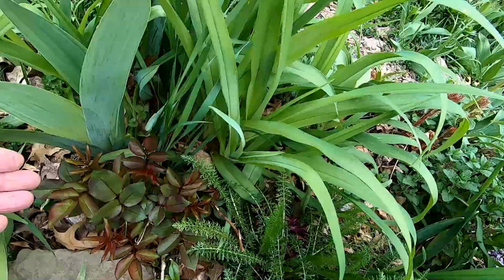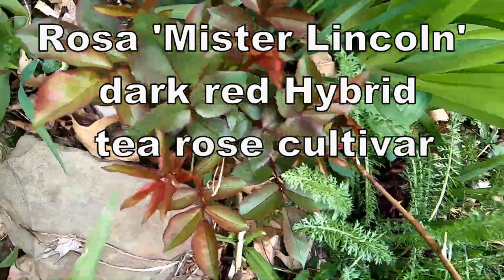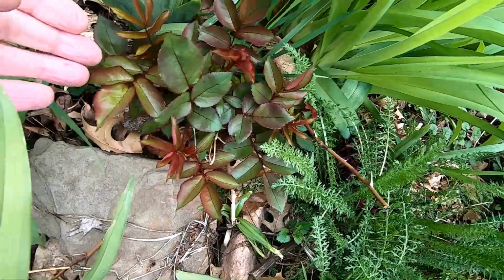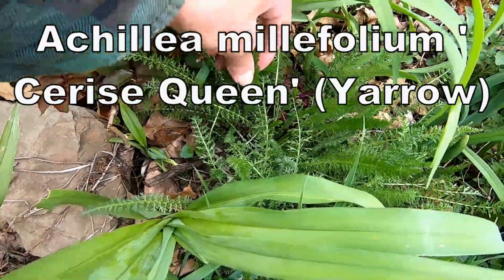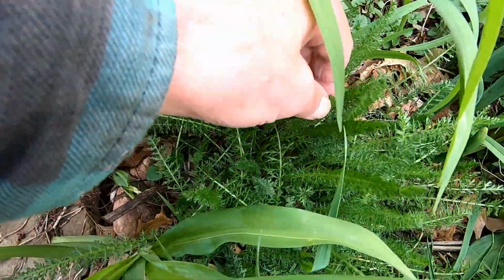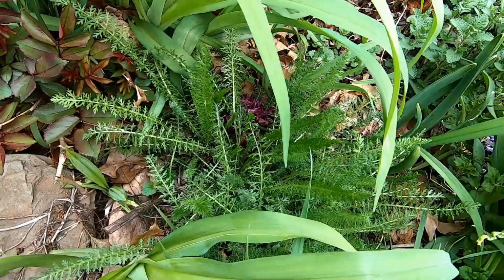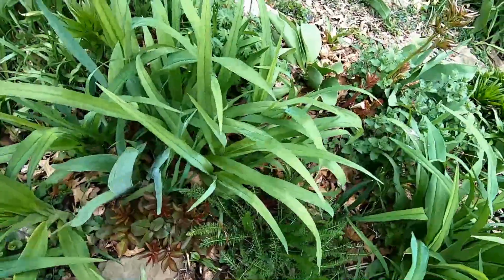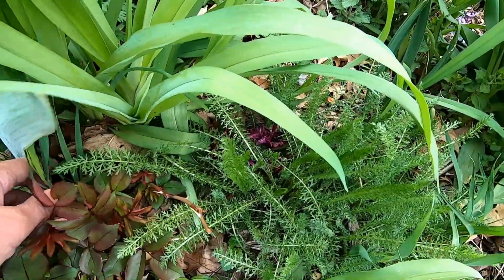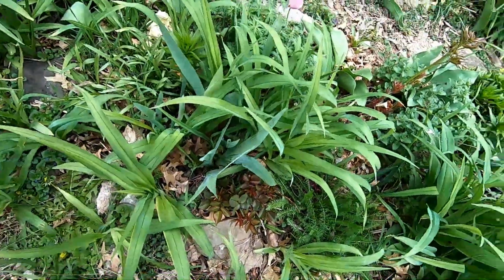Here's my rose. I pruned it way back this year. It's Mr. Lincoln. And this is my yarrow. I have to remember. And all these daylilies, instead of pulling those up, I'm starting to just cut them down. And then they grow back, but it sets them back.